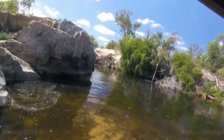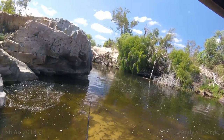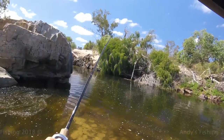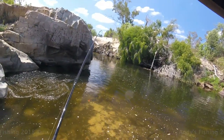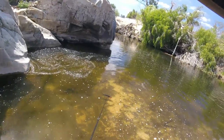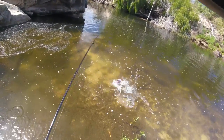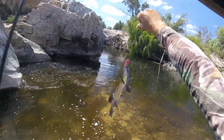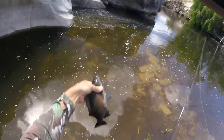I'm sure there were sooties there before. Oh, there's a swirl. And, oh, got him. Yes. That feels like a sooty grunter. Yes. Oh, and he's got two friends, three friends, four friends, six, 10 friends. Oh, that's cool. But yeah, such a perfect spot right there. All right, off you go, buddy.